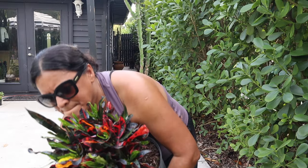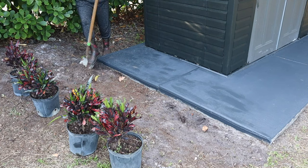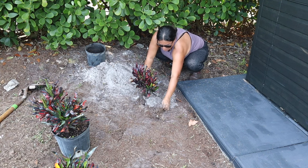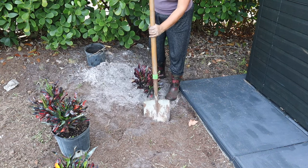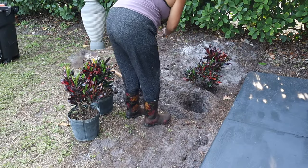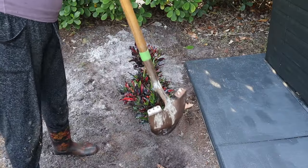Miren estas plantitas. Son unos croutons. I'm gonna plant it over here. I love the feeling of touching the soil. It's the best, the best, the best. And without gloves. These are big roots. Look. Ay, no, está muy duro esto.